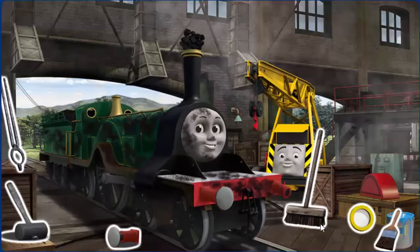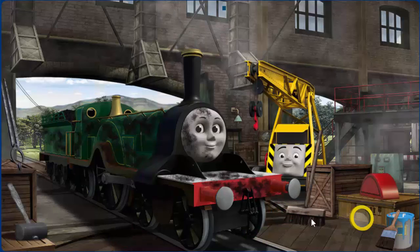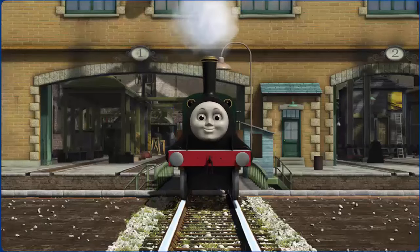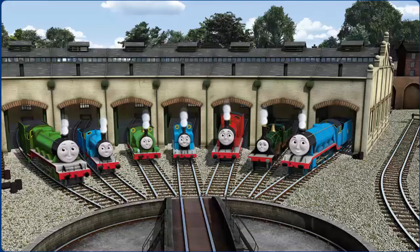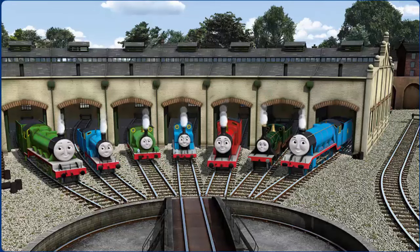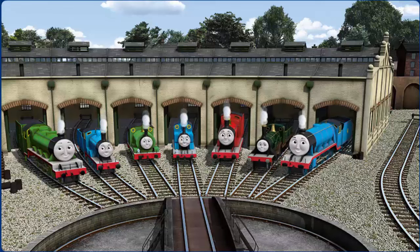Emily's funnel is clogged with coal, and she is covered with soot and her... Great job, but there's still more to do. Emily, that's right. Emily is ready to get back to work. You helped repair Henry and Edward and Percy and Thomas and James and Emily and Gordon. You are really useful.